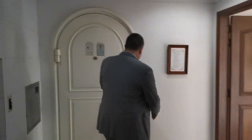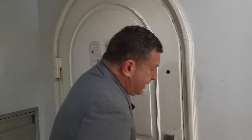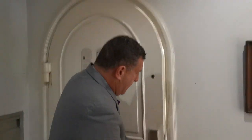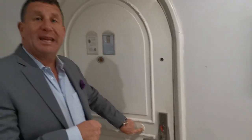Now, a little bit more on security. Check out this door. These doors are like bank doors. And this unit is on the third floor. This is a solid door. It weighs like 500 pounds and it has special locks. And then I can lock this so anyone who has a key cannot get in. Think of all the security. The number of my apartment is 602, which makes no sense, but that's for security reasons.